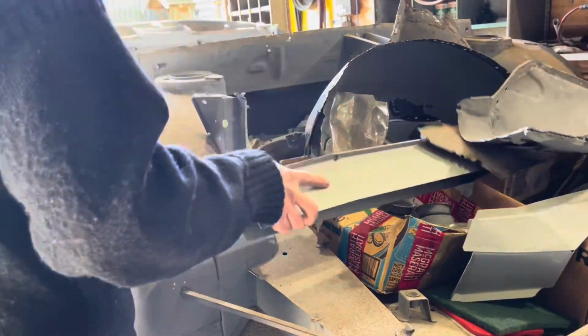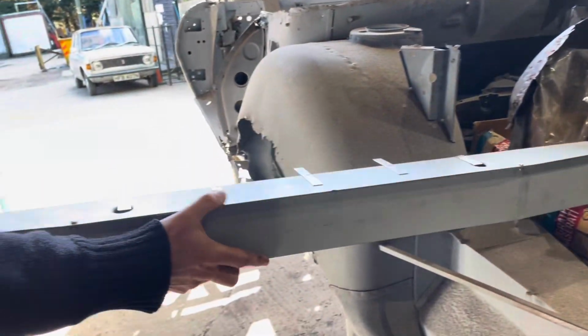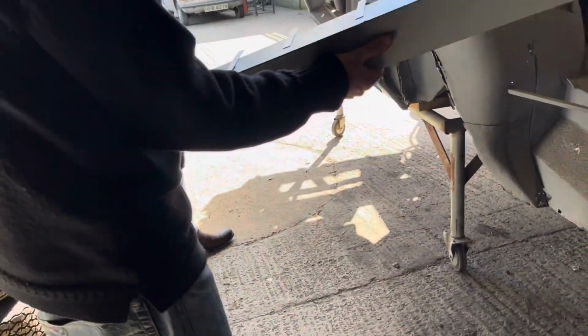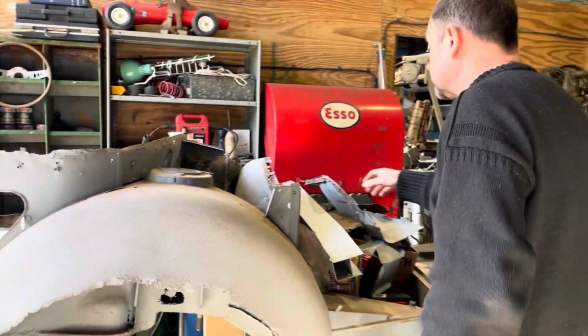That's a new front cross member for it. We might be able to save what we got. And they're the wiring tangs that they wrap round, do the wiring. But I made one because I was making them anyway, an extra because we might need it.